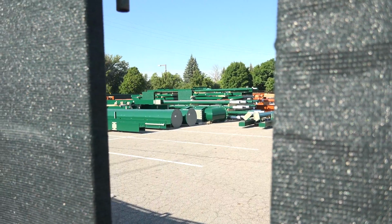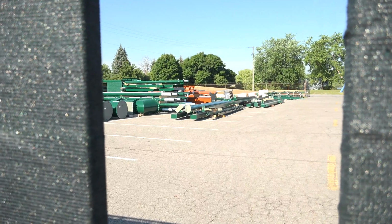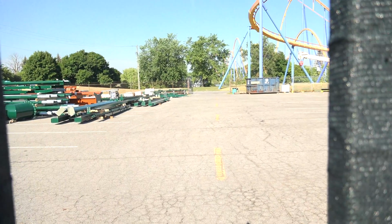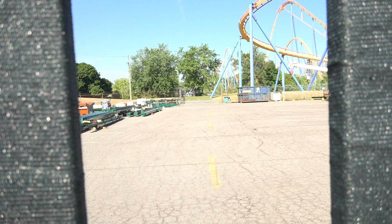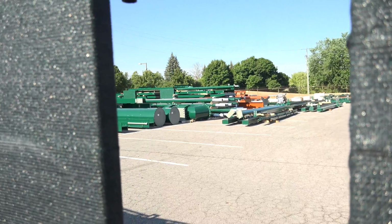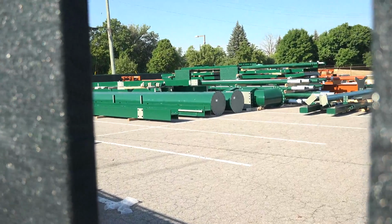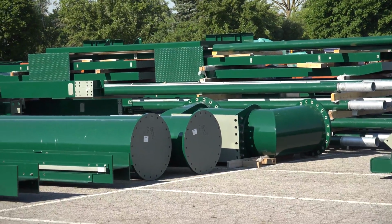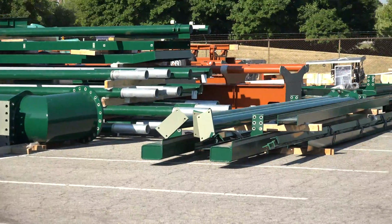Hey everyone, Toronto Ty back here again in the parking lot outside the track storage area behind Behemoth's Helix. And as you can see, the gate is open, which means that they have most likely been bringing things in from here, which is pretty awesome. And now we can get a much better look at these supports here and their color.